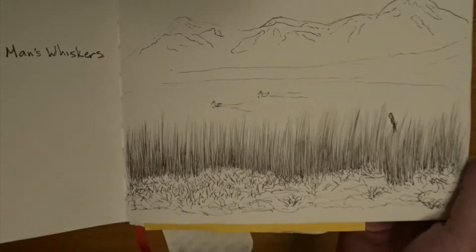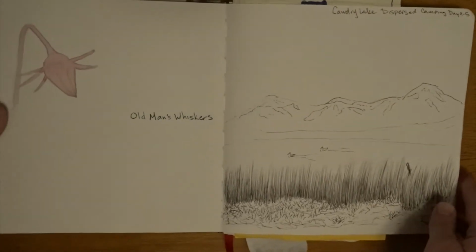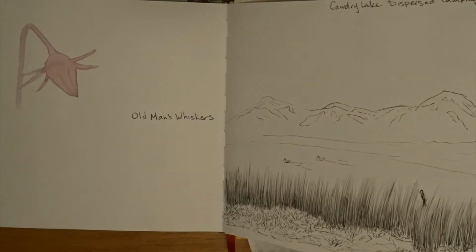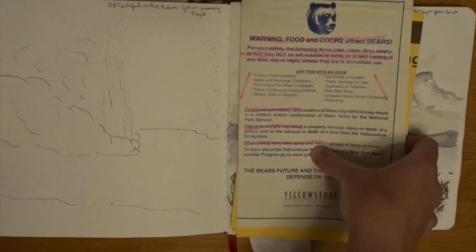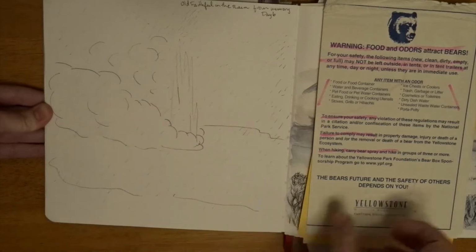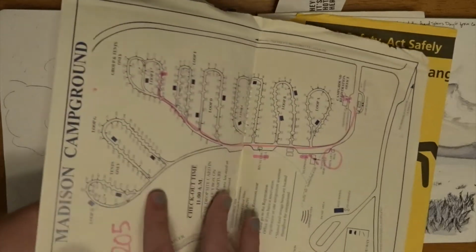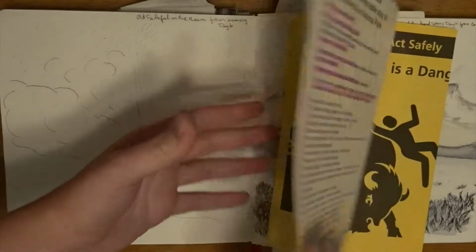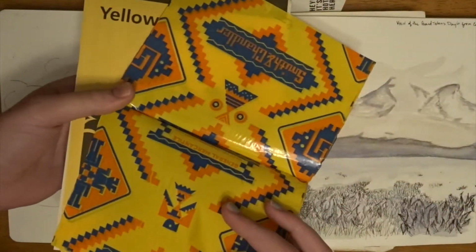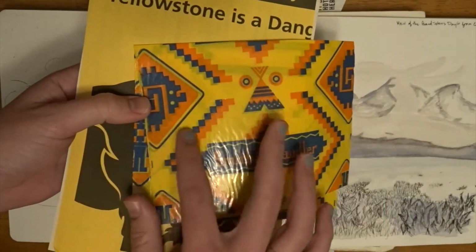This one is just a pen drawing I did on the car ride to our next stop. This was Cowdrey Lake. It was a dispersed campground. I was really excited to see Old Faithful. It was raining while we watched it, so we sat waiting for it to go, and then it finally did. It was beautiful. Some more little paper souvenirs and a little gift bag from a mercantile we went to, Smith and Chandler. I loved the pattern.